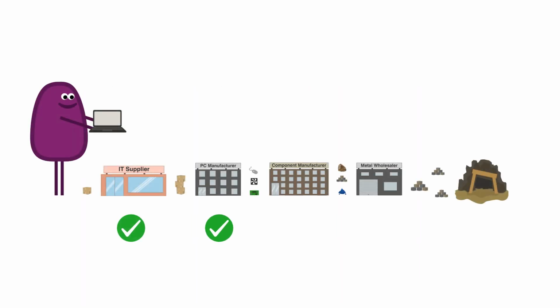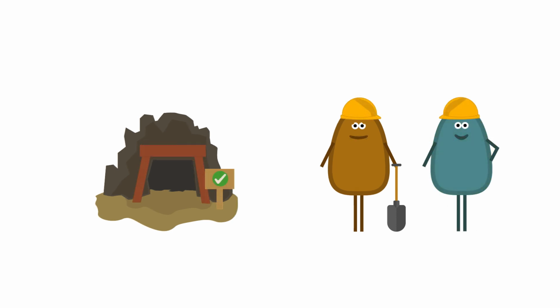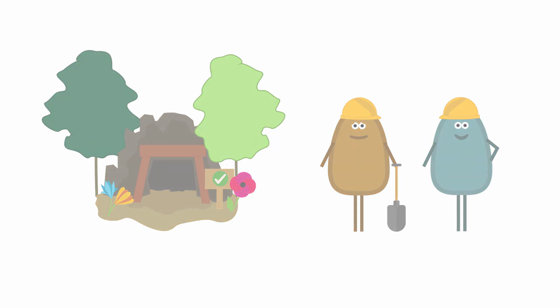All of this helps to improve the sustainability of both local and global supply chains, the welfare and rights of the workers within them, and the surrounding environment. But there's still a long way to go.